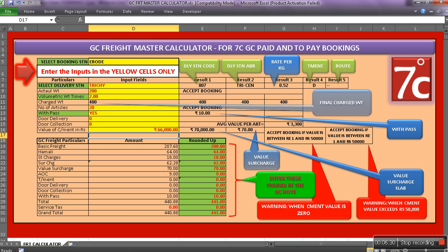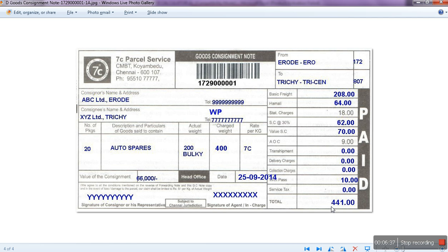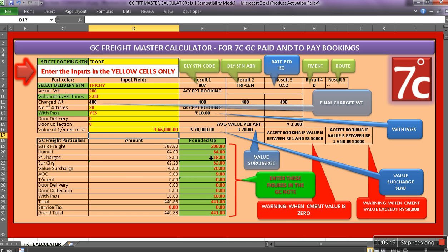So let's see the GC note now. The second part of the GC note, 441 is the total amount here with the breakup of the freight 208.64. Let's see whether it is correct. 208 and 64. 18 is the statistical charge. Surcharge is 62 rupees and value surcharge is 70 rupees.